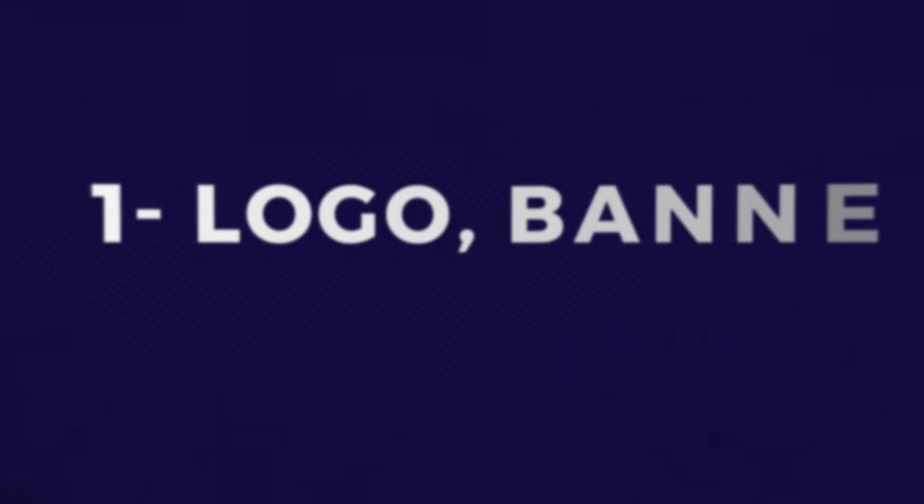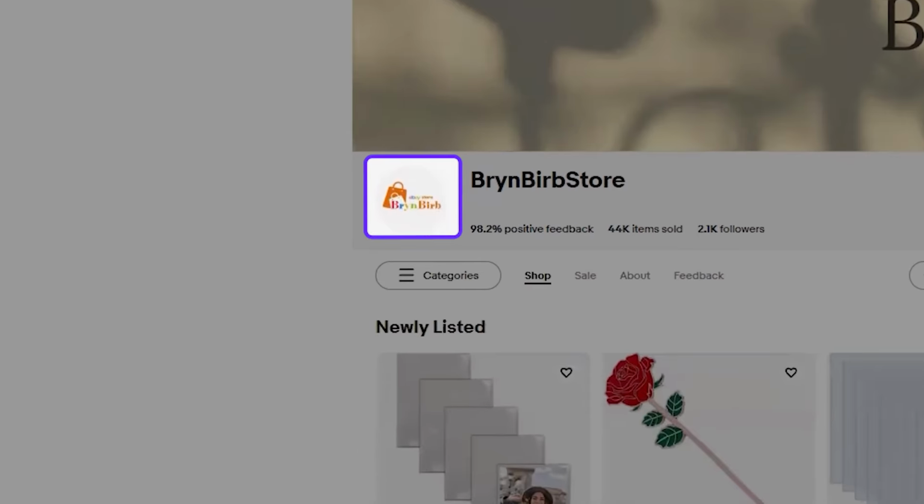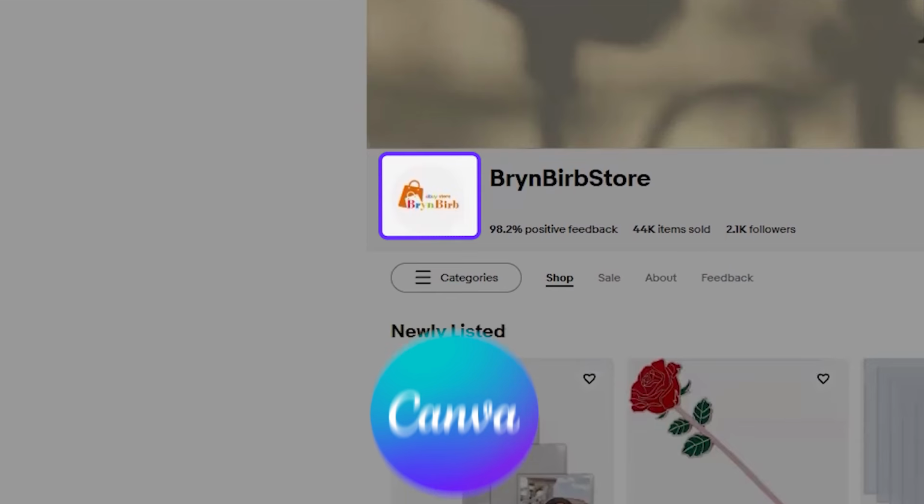So all right, guys, one quick thing before we move forward. Since I'm already here, I thought I'd take a moment to check out this store's branding and organization, starting with their logo, banner, and layout. So looking at the logo, it's clear and shows the store's name, and this dropshipper probably used a template for it, maybe even one from Canva. It looks clean, simple. That's all you need to make a solid first impression.